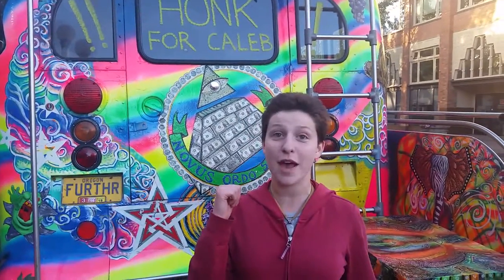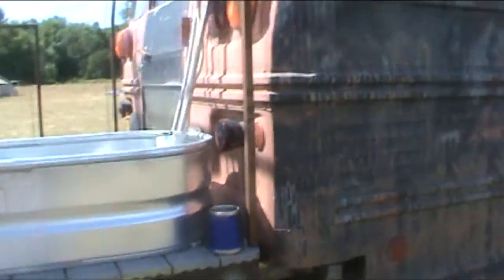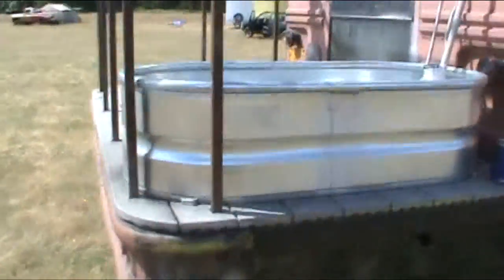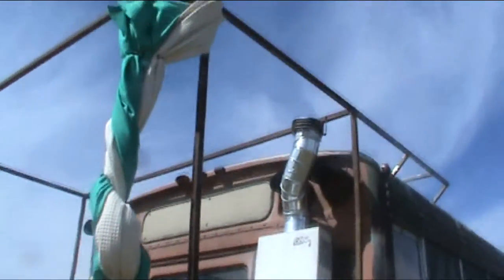And this is Ken Keyes' bus. The legit bus. Cool. Check this out. This is really cool. I thought about doing this for my bus, but I thought, man, it would make it so long.